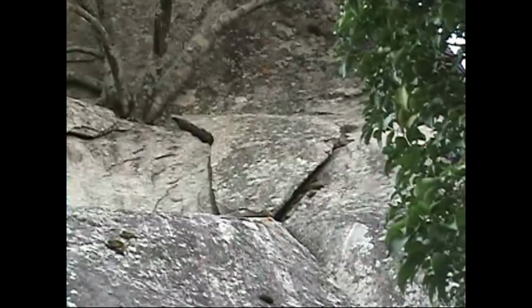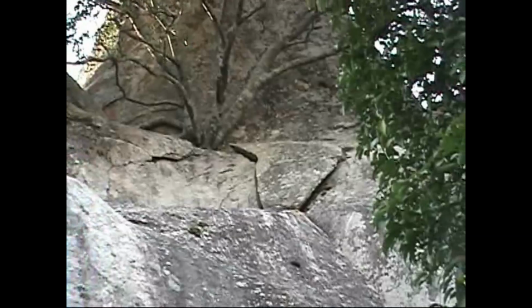In this enclosure is where some of the smelting was conducted. And archaeologists, when they... That piece of rock is going to fall anytime now. We're not sure when. Maybe now.